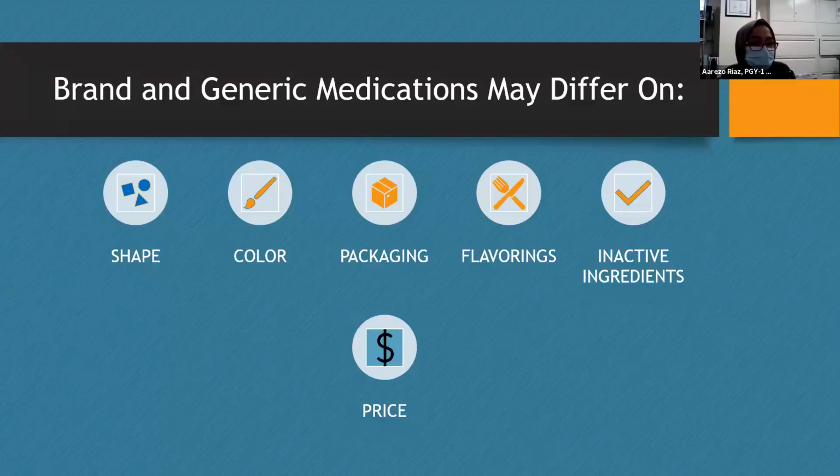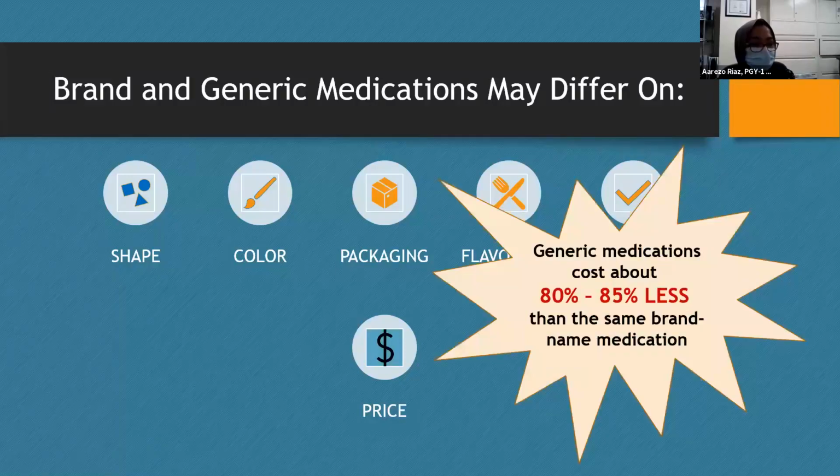These differences often come from the inactive ingredients used, such as dyes, fillers, and preservatives, which help to determine the size, shape, and color of the medication. Generic medications typically cost about 80 to 85% less than the same brand name medication. Brand and generic medications are not allowed to look the same due to trademark laws in the US.